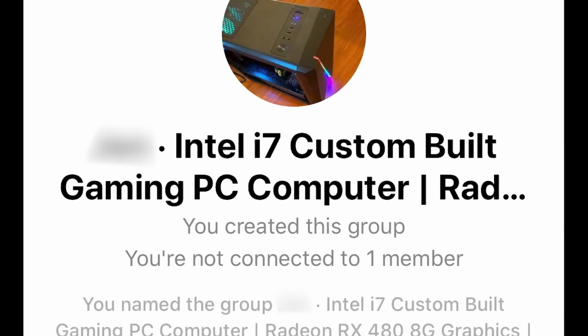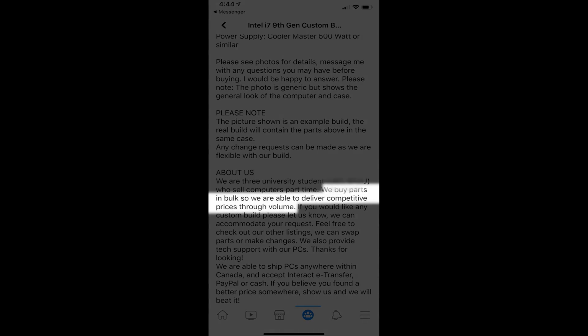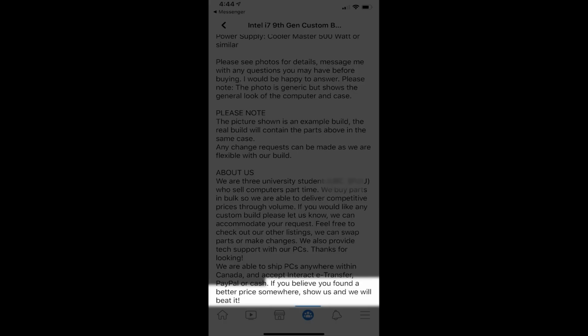A little skeptical, we went onto the ad and read a little more about the product. Apparently the sellers were 3 university students who built PCs part-time. They also claimed how they got all their components in bulk, and that's how they could afford to sell these gaming PCs at these competitive prices. And that's what got me.